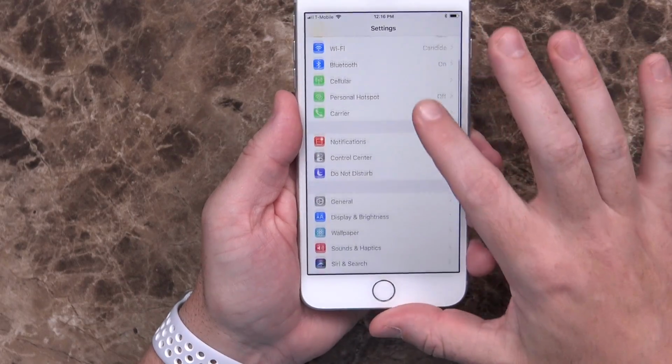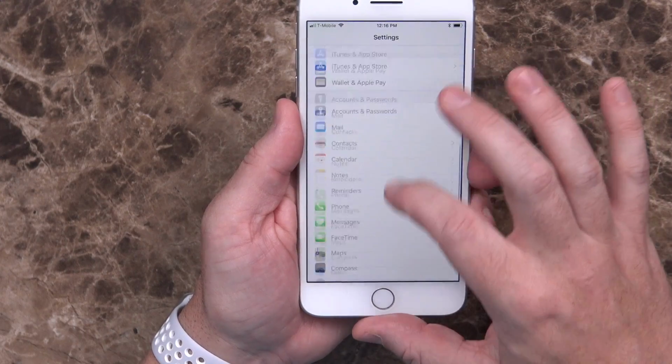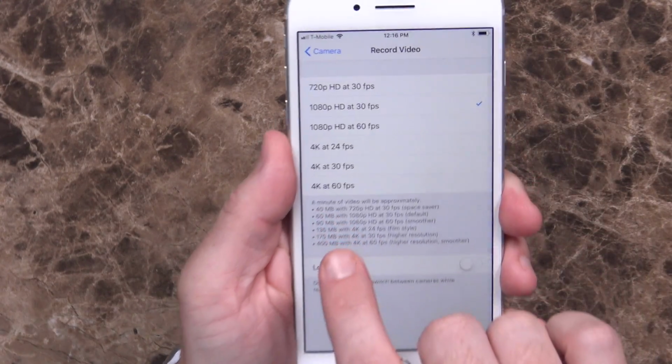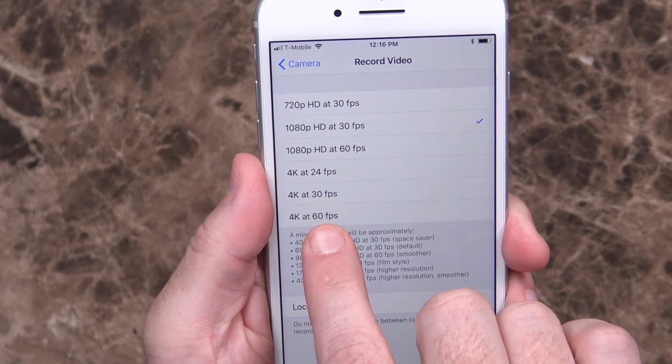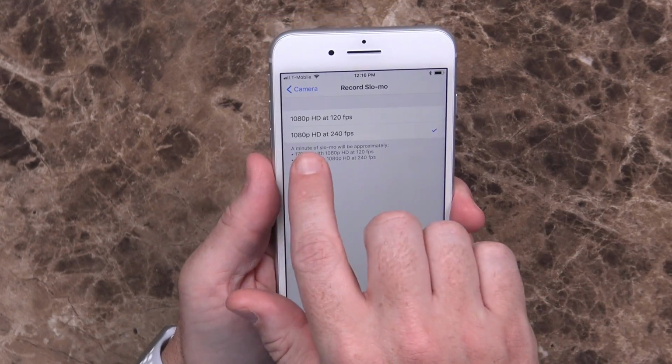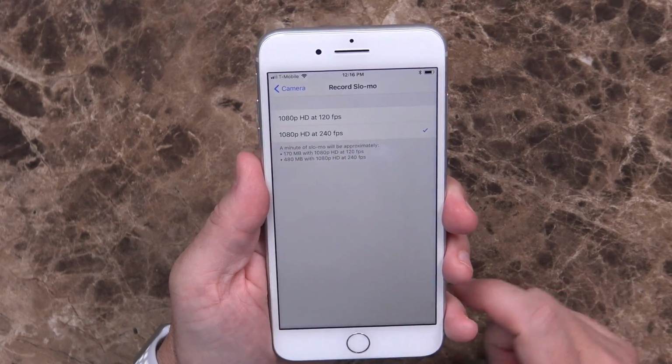I'm definitely looking forward to trying out the camera some more, because if you weren't aware, if you come into the camera settings, you can see record video here, 1080p at 30 frames a second, but it does go all the way up to 4K 60 frames per second, which is just ridiculous. So I may be doing some videos about that pretty soon. We've also got slow-mo that goes up to 1080p at 240 frames per second.